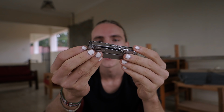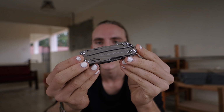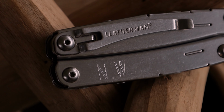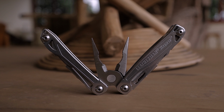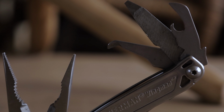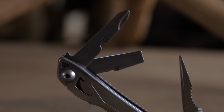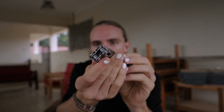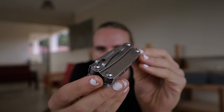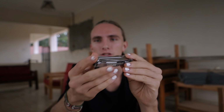All right. So we have got here the fourth knife on the list. This is my customized Leatherman Wingman. So this knife, beautiful silver. It's got a clip on the side, you can see here. So clip on the side, absolutely stunning.